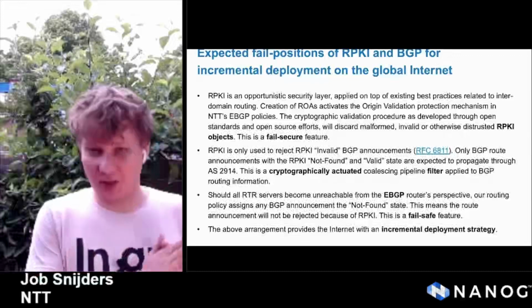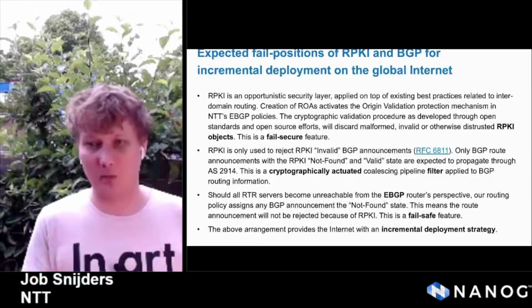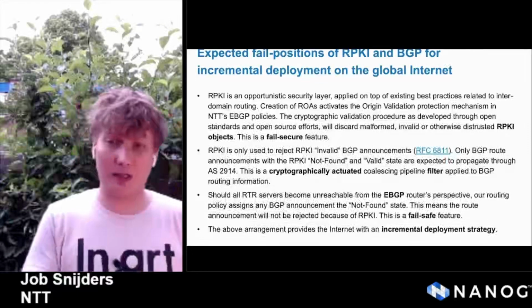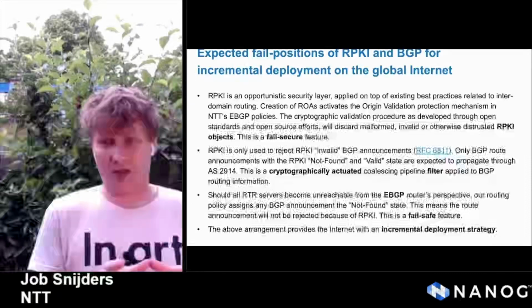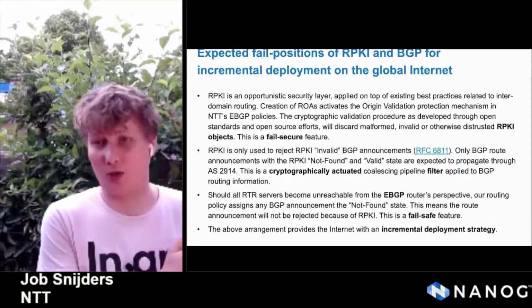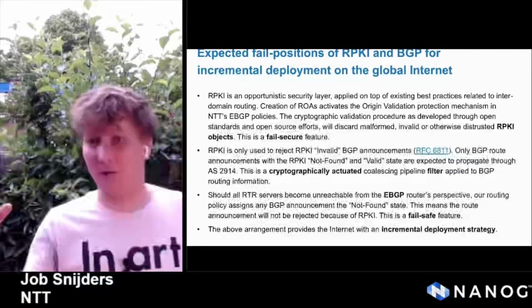RPKI is an opportunistic security layer. It is optional. It is opt-in. If you don't want to create ROAs, don't. If you don't want to deploy origin validation, you don't need to. Nobody can force you.